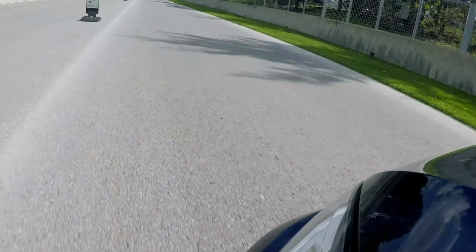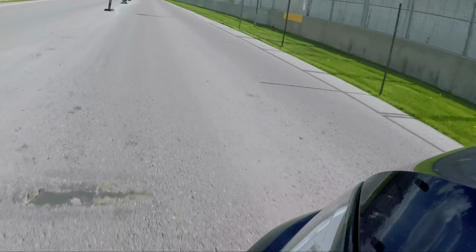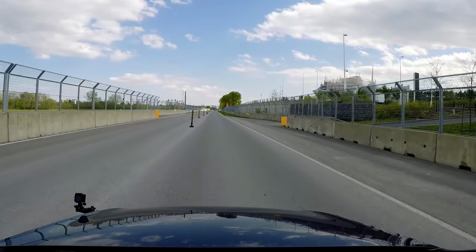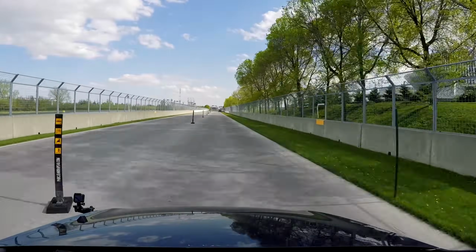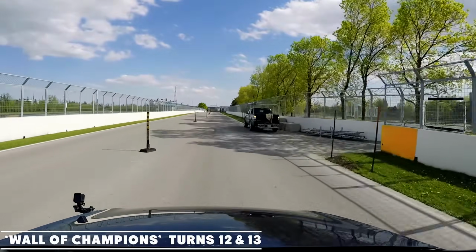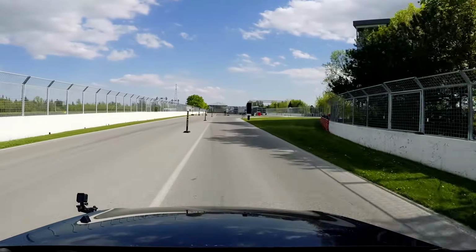So approaching the final chicane here, the infamous wall of champions, you're going to be looking to your left for that 100-meter braking board. You do not want to brake too late for this corner. And also you got to really watch the curbs. I mean, you guys can probably see that these curbs are pretty thick and they're pretty high. So if you get these curbs wrong, you're going to send yourself flying straight into the wall. Just ask the likes of Michael Schumacher and Sebastian Vettel. They know that very well.